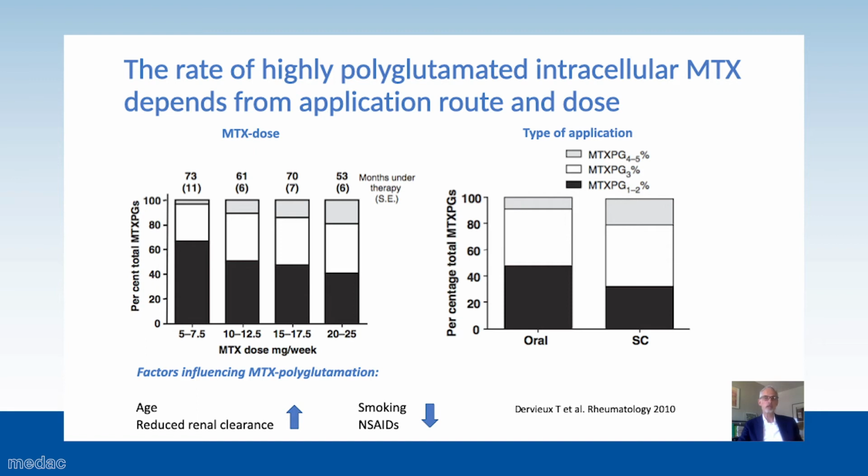There are other factors influencing methotrexate polyglutamation. This is age and impaired renal clearance, which increases polyglutamation. You should also look for toxicity in this case, while smoking and NSAID use decreases polyglutamation.